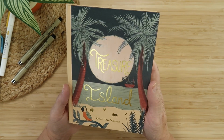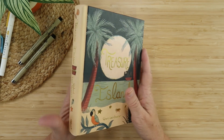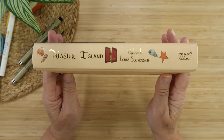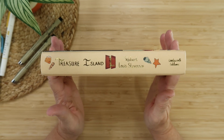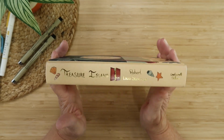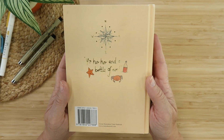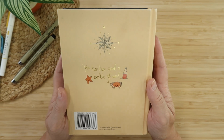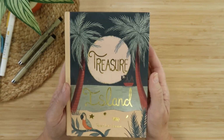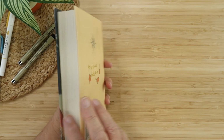So it's Treasure Island by Robert Louis Stevenson, filled with pirates and treasure and adventure, full of summer fun, right? Look at the spine. They're on the smaller side of books, which I also like. You can find these through their website, the Wordsworth. Yo ho ho and a bottle of rum. But you can also get them off of Amazon, and they're not that expensive. They're only like $12.99, and they're really fun.